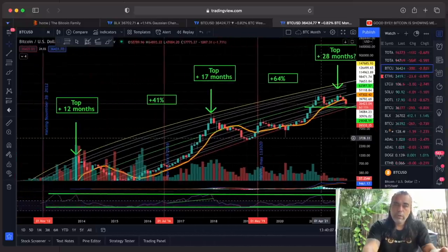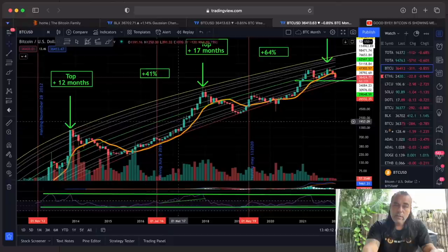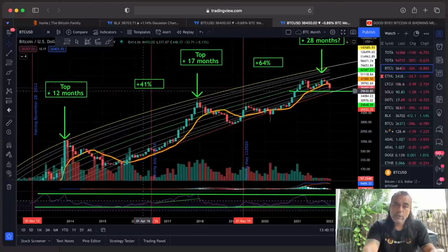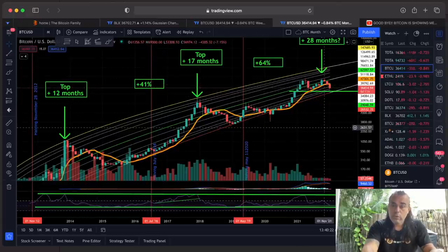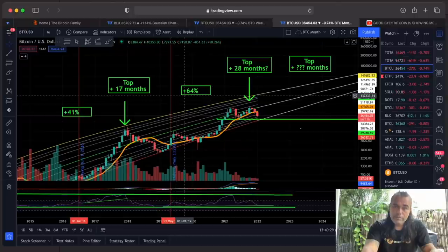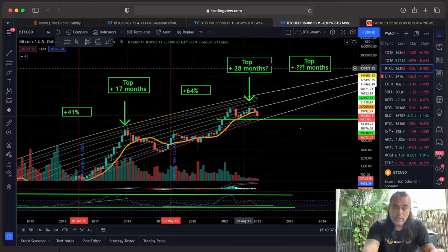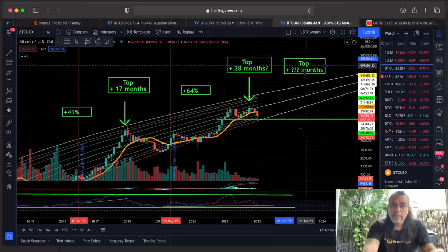If we look at this chart, I drew some numbers on it. You can see that the first top after the halving came after 12 months. In 2017, after the halving, it took 17 months to reach the top. That's 41% more than the previous time it took to get to the top. Now, if this was the top, it took 28 months. That's 64% more than the previous run to the top from the halving. Does that mean that we already had the top? Or are we still waiting for a new top over here? That is now the question.